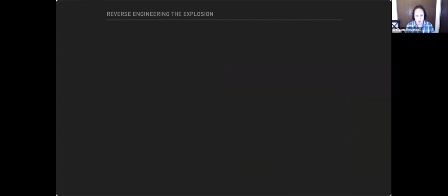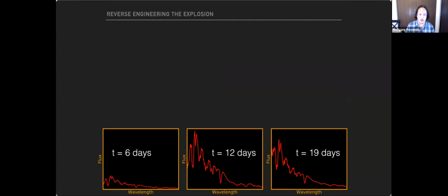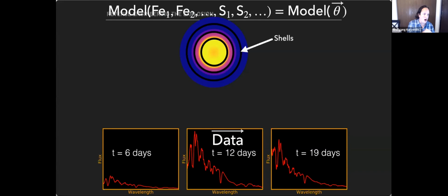What I want to do is take a spectral time series, which I'm going to call the data vector, because I love math and vector symbols, and try to infer an explosion model. In this case, it's only a one-dimensional model with different shells, let's say 20 shells. So we have the iron abundance in the core, the iron abundance in the first shell, the second shell, and so forth, and the sulfur abundance, and all the different abundances. This is a 200-dimensional model, which is not something astronomers are used to.